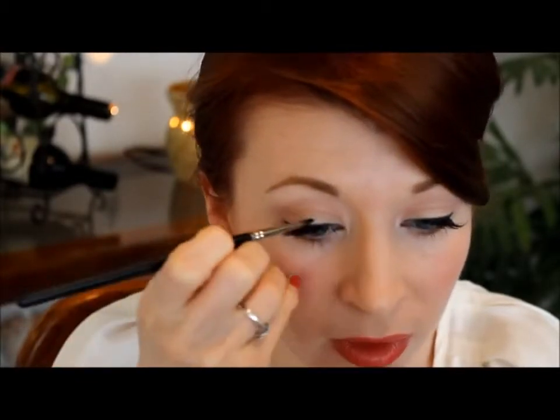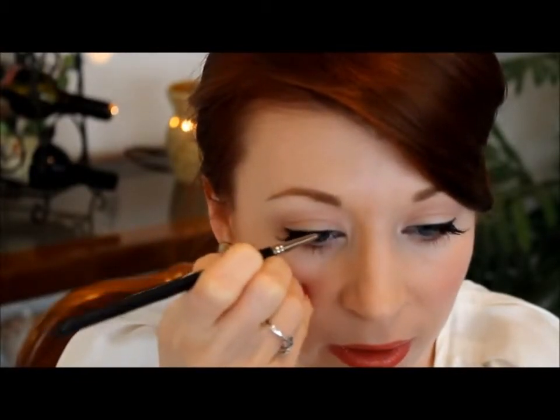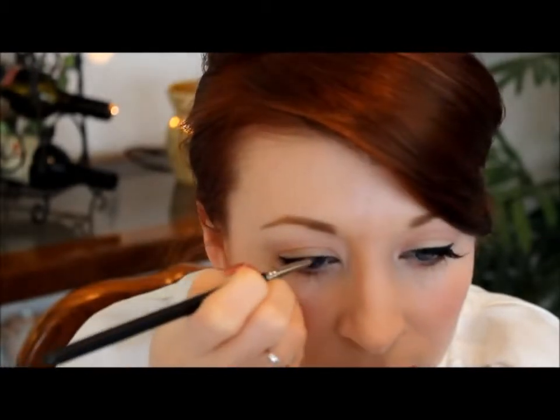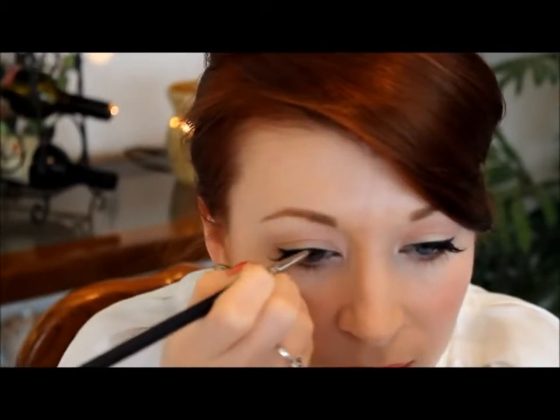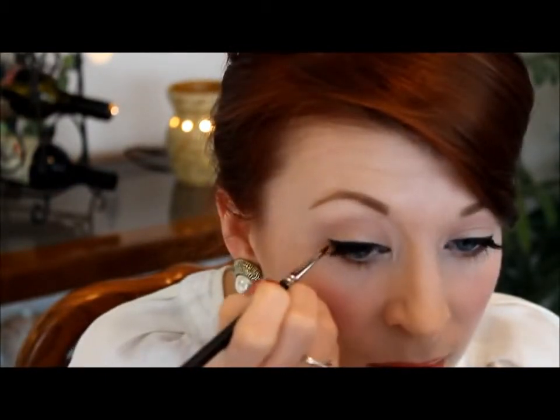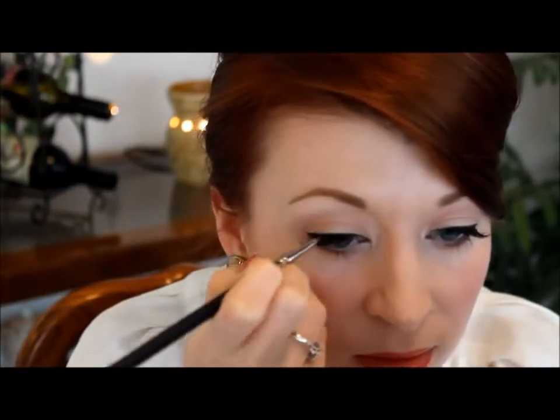So using the Black Track and the 209 brush, what I'm gonna do is I'm just gonna go back over the line that I created earlier. I'm just gonna thicken it a little bit on top of those fake lashes so that you can actually see it. And there it is. And that's all it takes.